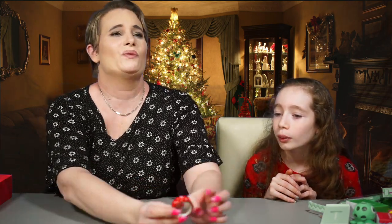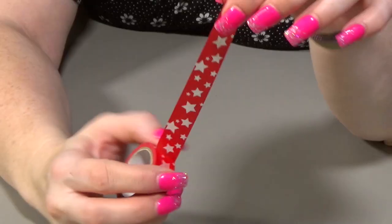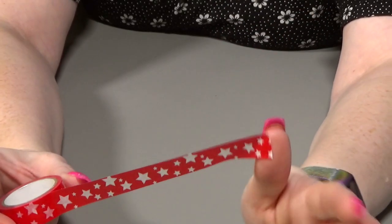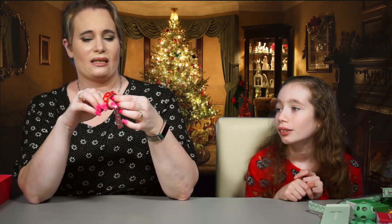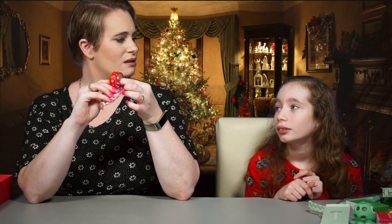I'm excited about this one. I love washi tape. And it is washi tape. Look at that washi tape. That's what I get. Look at this washi tape though. That's cute. I love it. Look at all the stars. That is really cute. I think I might be claiming this.